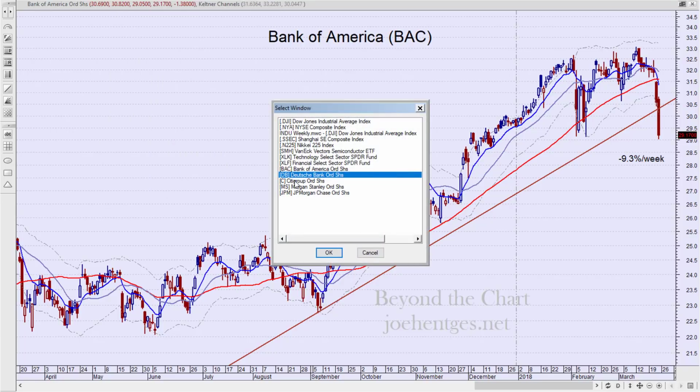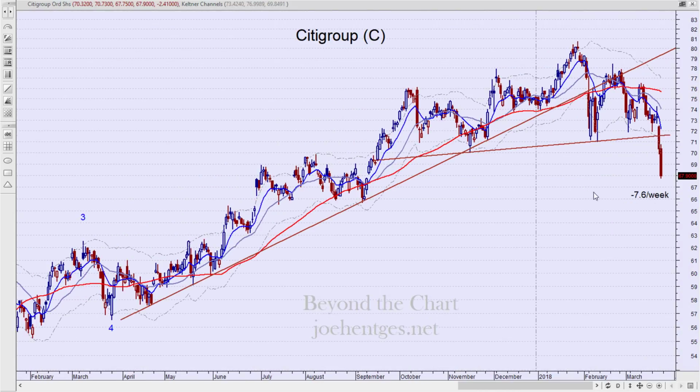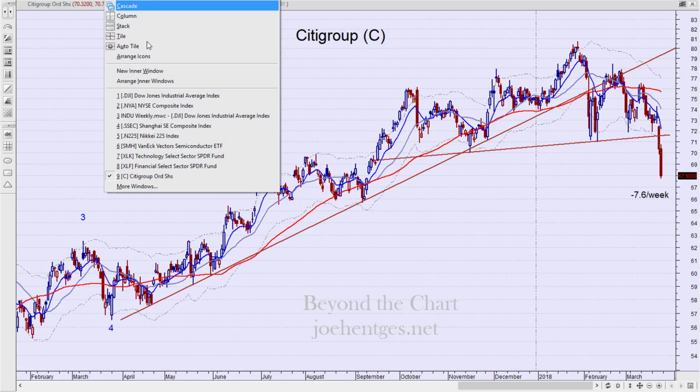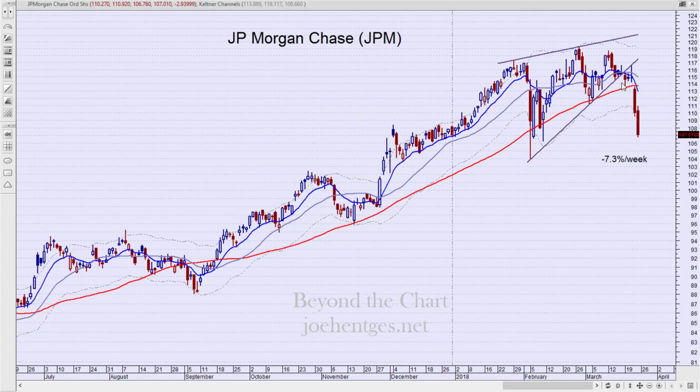We look at Citigroup, and Citigroup's even weaker. Look at this big, what looks like a very large top, looks like a head and shoulders type top to me. You zoom back out, Citigroup down 7.6% for the week. And if you look at the next one, JP Morgan's been one of the stronger ones, down 7.3% for the week. Got killed Thursday, Friday, along with the rest of the banks. Just annihilated the last 2 days.